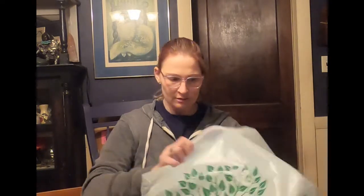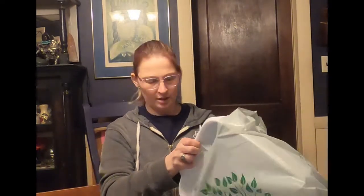There's a Dollar Tree there that I used to go to when I lived in the area. I haven't been there in so long, and I am so happy that I stopped there. One, they have super sturdy bags. Hello, dollar store bags always break.